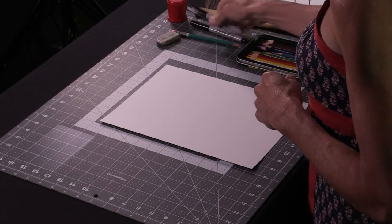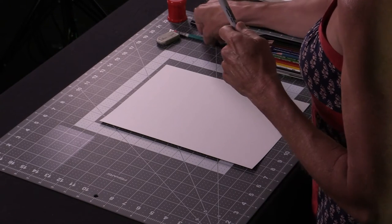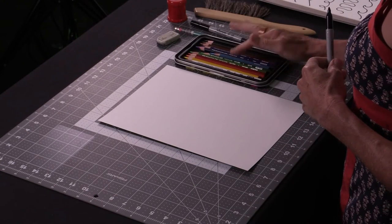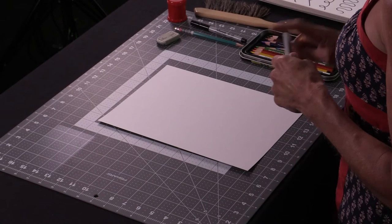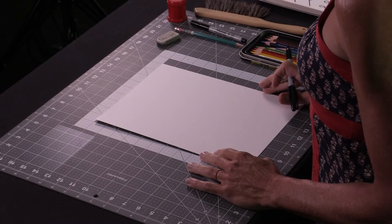I'm going to start with a Sharpie. Now, sometimes you might feel more comfortable with your pencil. You may feel more comfortable going straight to colored pencils. Whatever you have, if you have crayons, you can decide what works best for you.